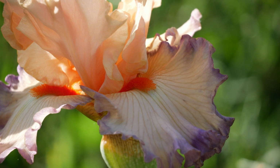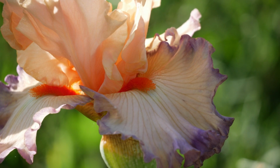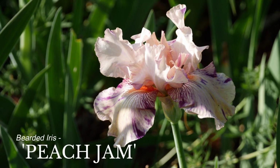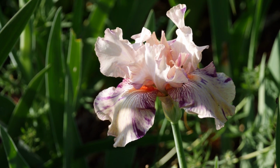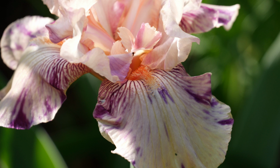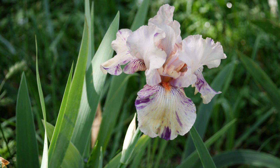Peach Jam is the next one that bloomed. Peach Jam, I believe, is a reblooming iris. This one was quite a bit shorter than all of the other varieties here in the yard, so I'm not really too happy about that. But I do love the sporadic color that's all over the place and doesn't make sense. I might replant these and put them somewhere where they can just be short and not be overrun by the others.